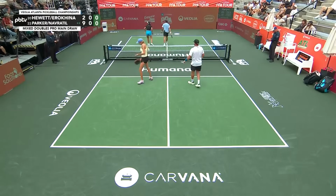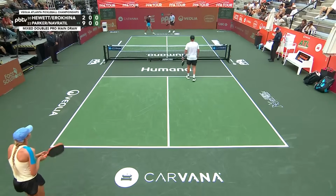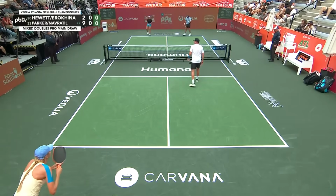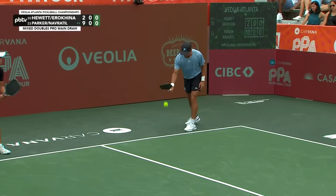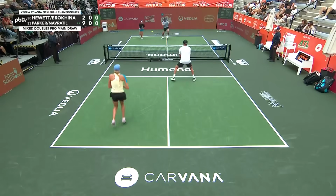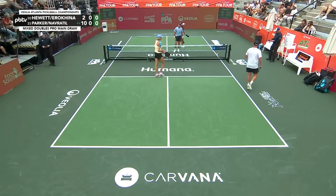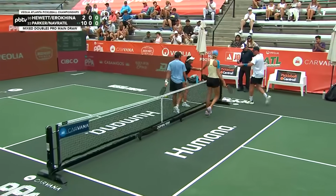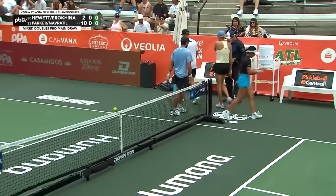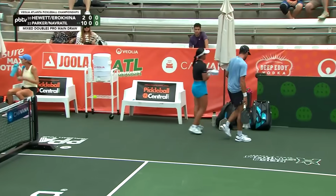Make it 10 with the cross court attack, and what was very tight early is now a runaway and a game point. And game point, one-way traffic all the way to the end of game one. Timeout. You were going the wrong way, Erokhina and Hewett. 11-2. Parker and Navratil looked terrific.